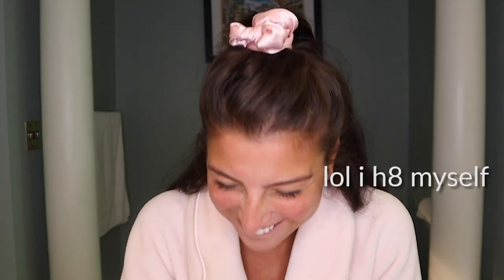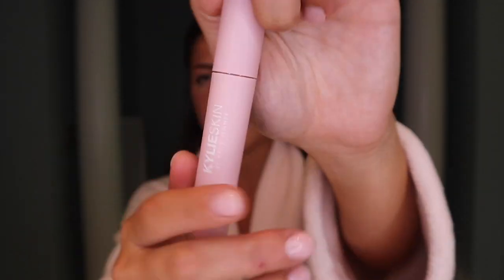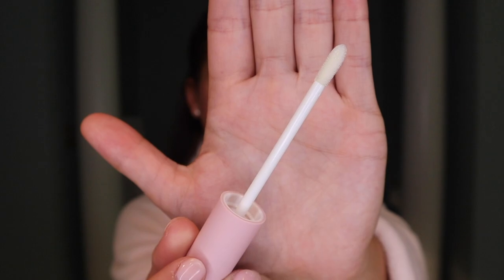Usage: apply to cleanse dry skin and directly onto the desired area or areas. This non-stripping formula is perfect for unwanted surprises. I wonder if this works on feelings. This is what it looks like. It is in one of these kind of containers. What is it? This is glass, yes? It kind of looks like a lip gloss stick.